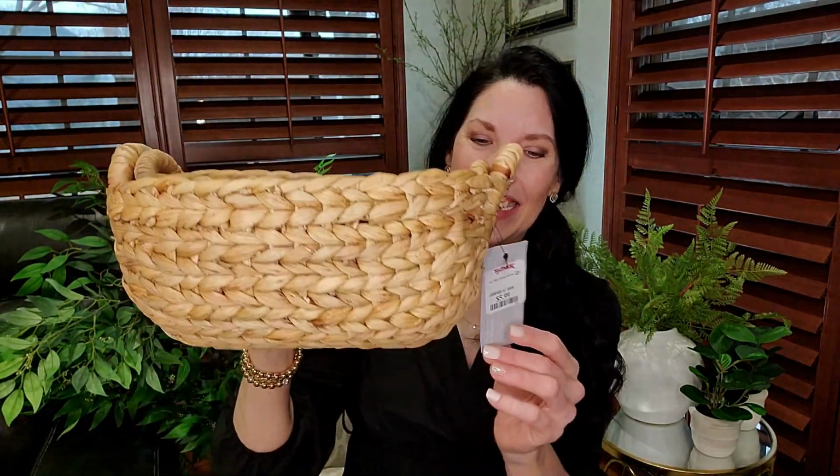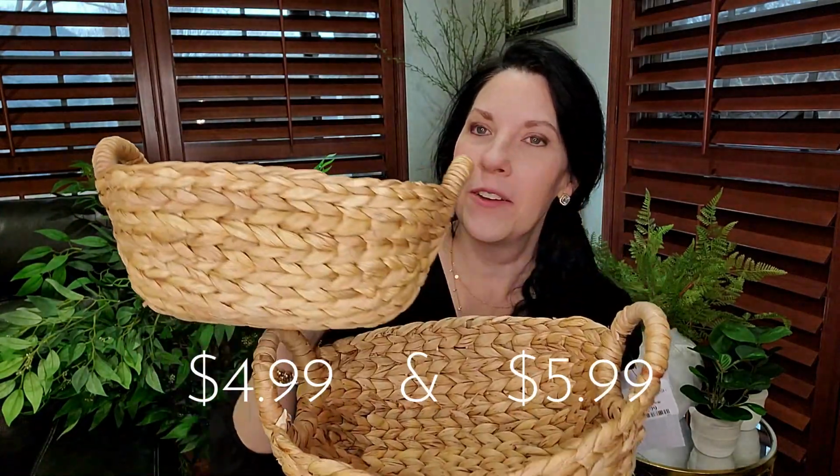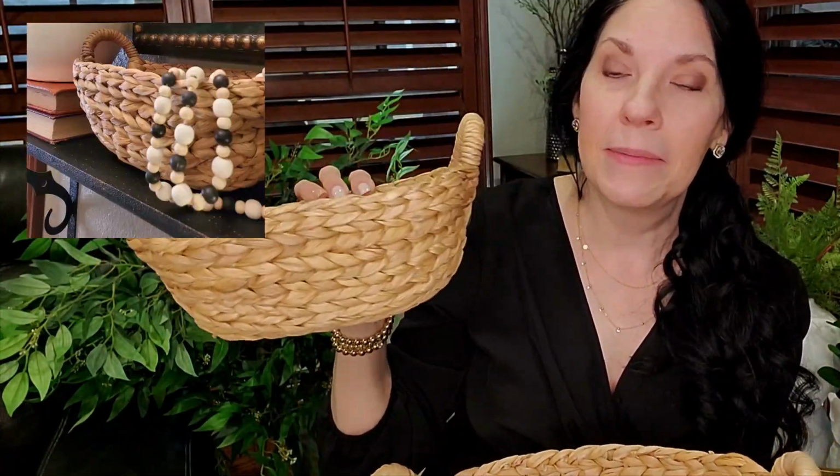These hyacinth woven natural baskets. The large one was $5.99, and then I got a smaller one, which I believe was either $4.99 or $3.99. I'm using it to conceal everyday items that need to be accessed regularly, but you don't want to see.